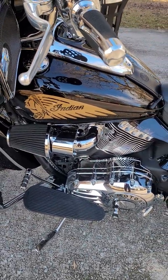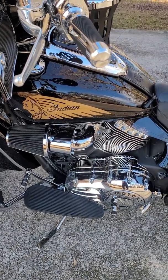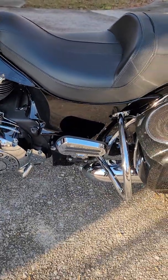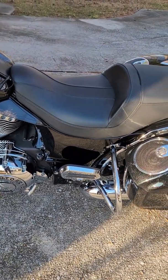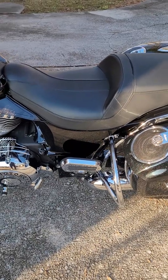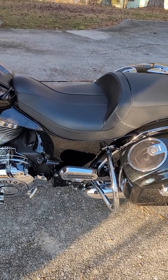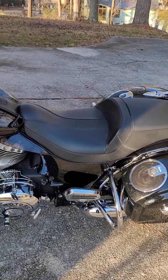The Big Bore kit, I would like to have it. It's a lot of money, and that's not going to work for me. I can't do that right now. I got the passenger floorboards from Indian. I have the rear crash bars. I bought those off of eBay. I paid about $60 for the pair. Saved a lot of money versus doing Indian, and once again, I'm happy with that decision.